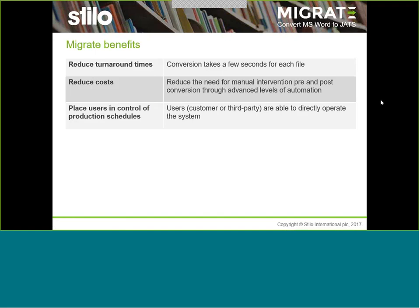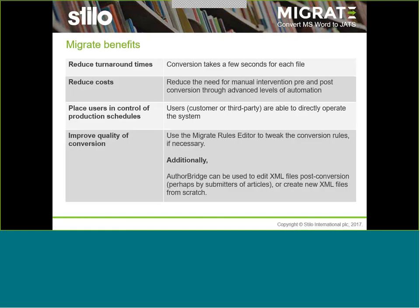It does place the user in control of production schedules, in so much as you're able to directly operate the system yourself, whether you're the direct end user, the customer of this, or a third party involved in providing a service. You've very much got hands-on control of the system. And then you can improve the quality of the conversion using the rules editor, as you saw there, to tweak the conversion rules if necessary as many times as you like. And you don't have to be a developer to actually do that.